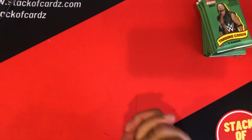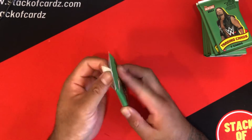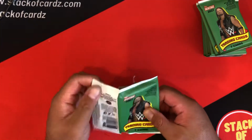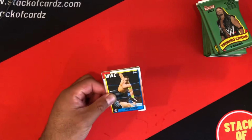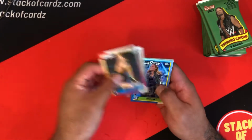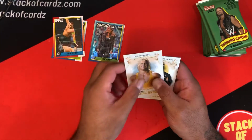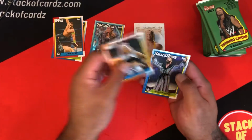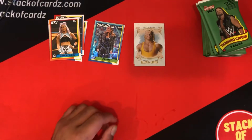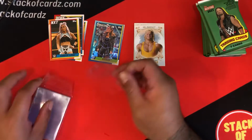So, there was that. Okay, one more little brisk of the old table here. I'm nervous, I'm excited though. Whew, let's do it. Okay, looking for the image variants. And Alexa Bliss, John Morrison, Shotzi Blackheart, Natalya, Allen Ginter, Robert Roode, and Candice LeRae. Awesome start to the packs here.